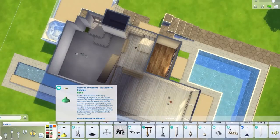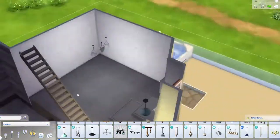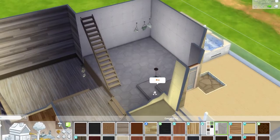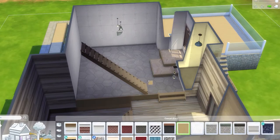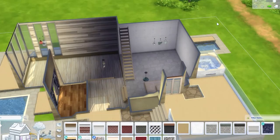Like I said, currently I'm building this other build. This is very different. I actually came up with it when I was almost asleep. I tend to think about my Sims builds when I'm falling asleep.